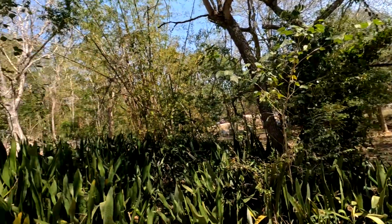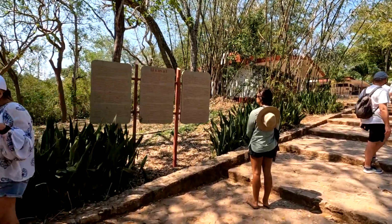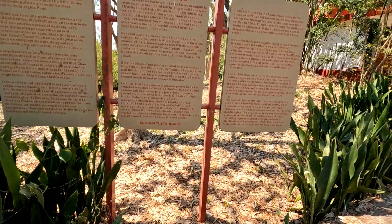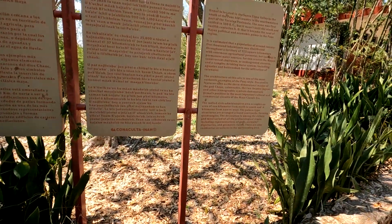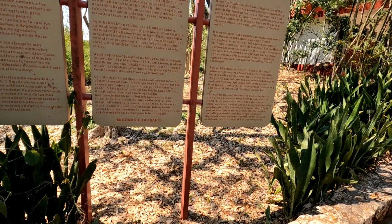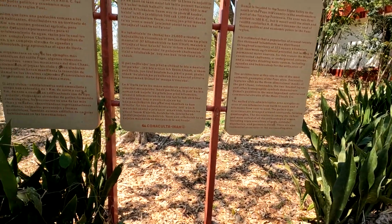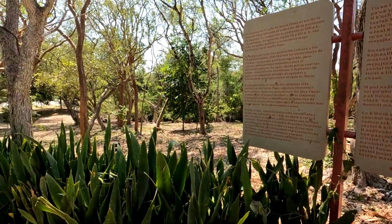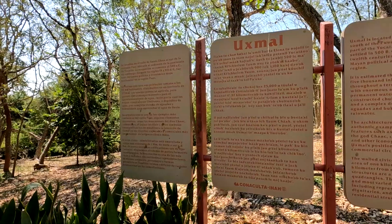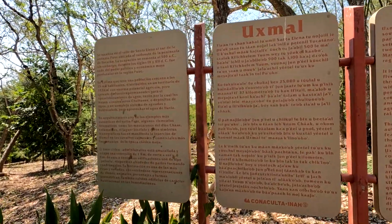So this is the entrance. We just walked in. We paid for our tickets, and now we're walking up the main steps to enter the park. And it's saying Uxmal is 37 square kilometers. And I think construction started in 800 AD, so it's pretty old. And it's also surrounded by jungle, just like Ekbalam was, that we went to in another video.